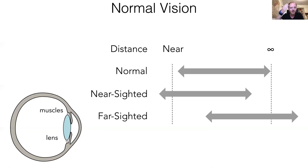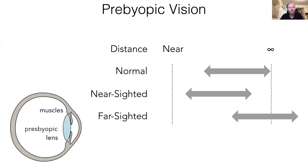So I'm nearsighted, I put on my glasses, my accommodation range is shifted back into the normal range. Not a problem. The problem is really, as we get older, our crystalline lens stops being able to deform. And this is because there's a protein that builds up that makes the lens stiff. So people simply cannot accommodate anymore. You typically can only accommodate or focus at a far distance.